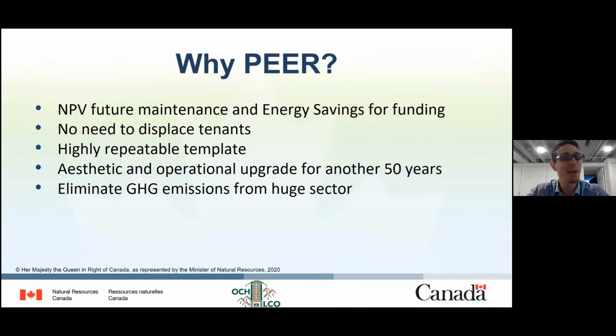But yes, the net present value of all of our future maintenance work, as well as the energy savings, the idea is we can spend that today to finance that next 50 years of life cycle on these buildings. The no need to displace tenants is very important. If we had to displace tenants, then we are not actually making up stock. If we have to put them somewhere else, we're not gaining units, which means we wouldn't be catching up on our goals. So keeping the tenants in place is very important.